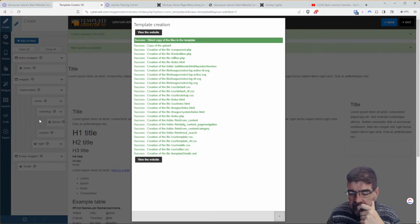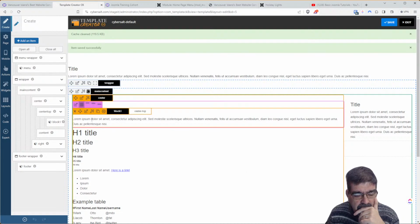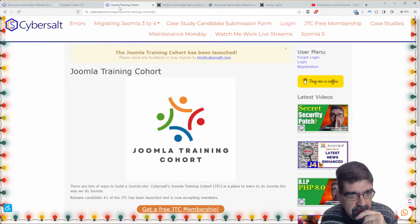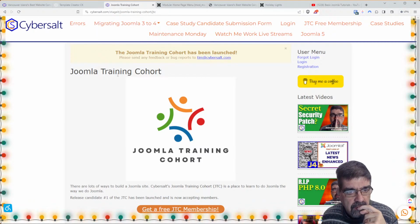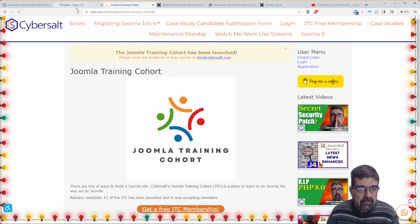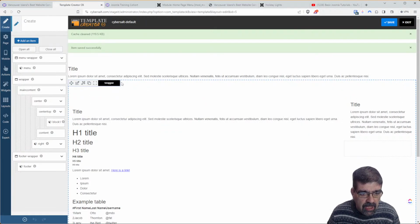All right, so what are we doing here? My mind has just gone blank. Oh, we're trying to get this. All right, so this is going full width. All right, great. So if we go to template creator CK, here's the wrapper, which is full.